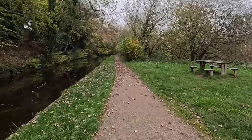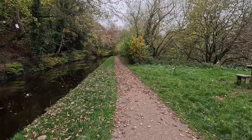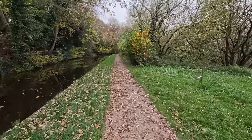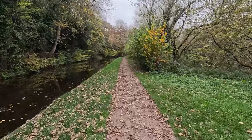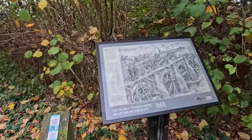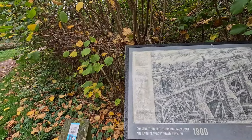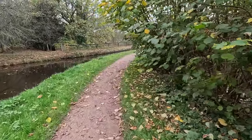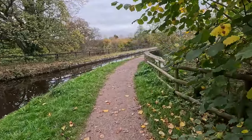I always like coming to the aqueduct. I'm always reminded of a famous line in a Monty Python film. What have the Romans ever done for us? And someone says, the aqueduct? It was built in 1800, some 25 feet above the River Usk. Brynich aqueduct was engineered by Thomas Dadford. And it stands defiantly to this day. Wonderful piece of engineering.